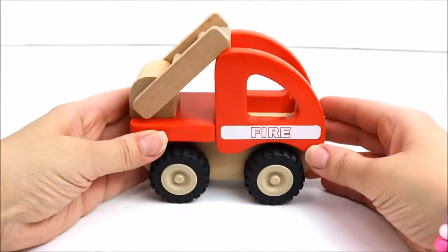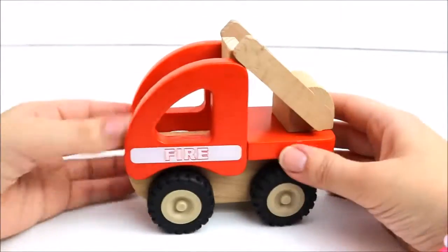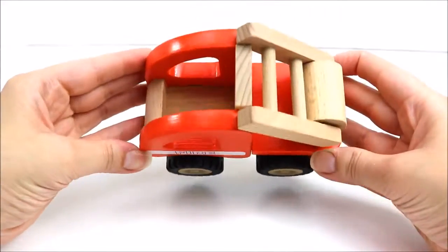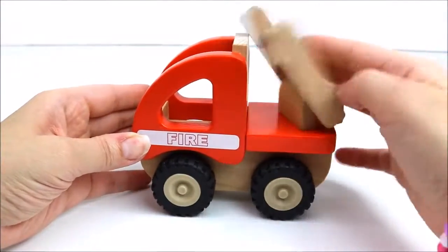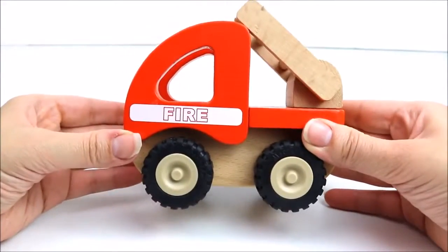Fire engine. Do you know what colour this is? That's right. It's red.